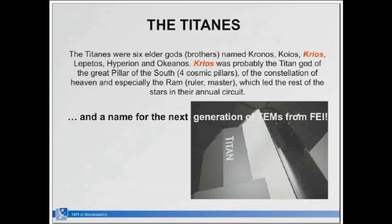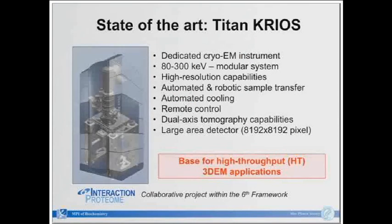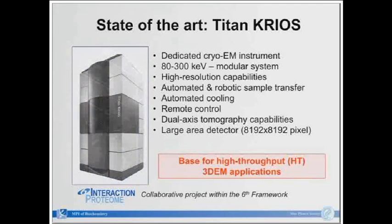But it's also the name for the next generation of TEMs from FEI. So you have low-base Titans like you see here, or a Titan Cryos like you see here, and how it's installed in our lab, which was the first prototype, and how it's installed here in Henning's lab. You can see it's a high base system, so you have a 4-point suspension system where the column sits inside. You have a special loading device, which is called the autoloader. You have a gun, and the rest is the same as a normal microscope.